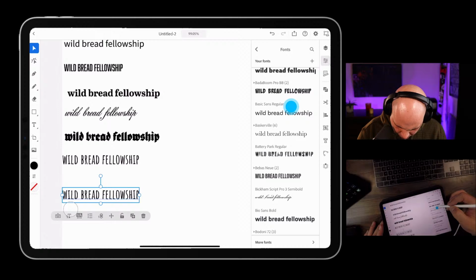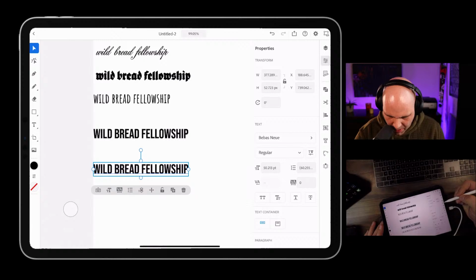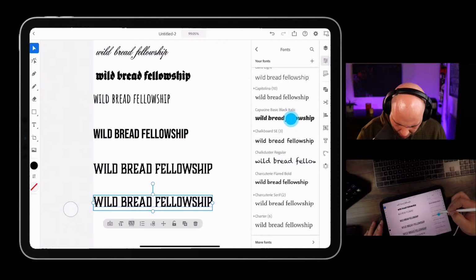It wouldn't be a logo design project if we didn't use, is it Babus or Bebus? How do you guys say it? I say Babus, new. Anyway, that's a font that everybody uses all the time. All right, let's throw just a couple more in here. Chalk duster.